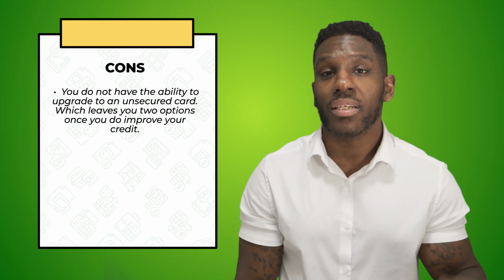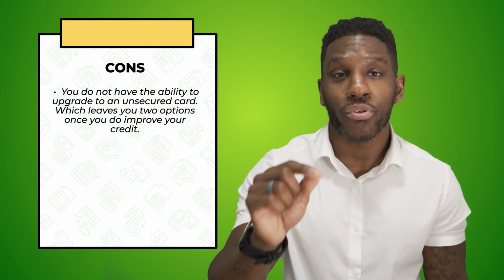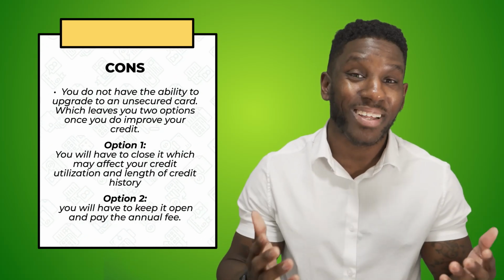Now, the second con, and likely the most impactful, is that you do not have the ability to upgrade to an unsecured card, which leaves you two options. Once you do improve your credit, you will have to close the card, which may affect your credit utilization and length of credit history, or you have to keep it open and pay the annual fee.